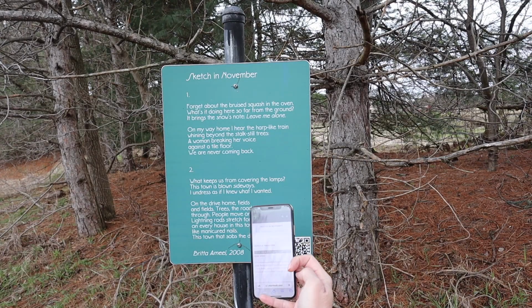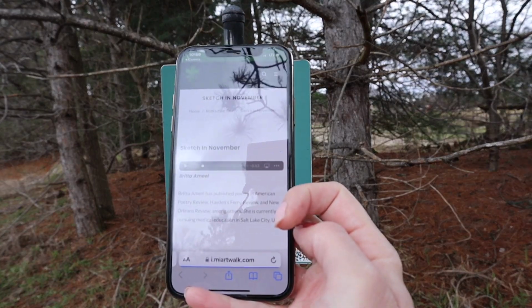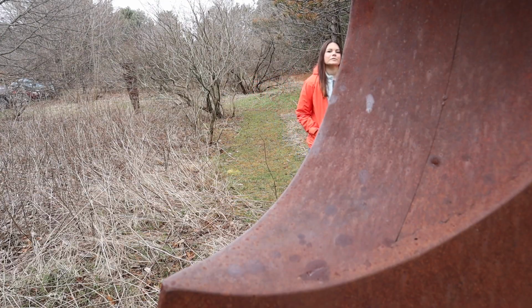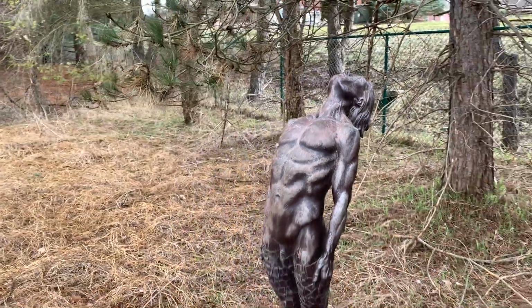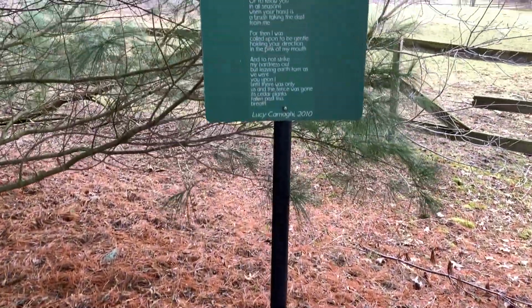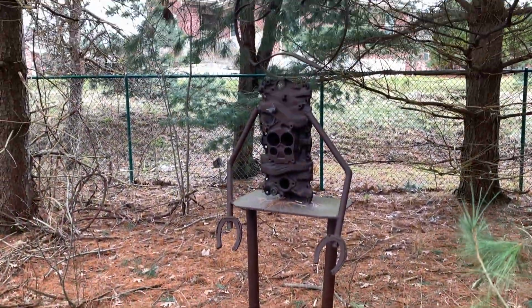Here's a sample. Sketch in November. Forget about the bruised squash in the oven. What's it doing here so far from the ground? It brings the snow's note. Leave me alone. On my way home, I hear the harp-like train whining beyond the stock-still trees. A woman breaking her voice against a tile floor. We are never coming back.